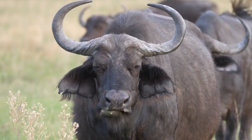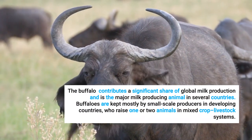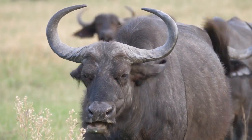The buffalo contributes a significant share of global milk production and is the major milk-producing animal in several countries. Buffaloes are kept mostly by small-scale producers in developing countries, who raise one or two animals in mixed-crop livestock systems.